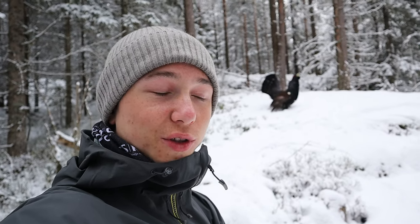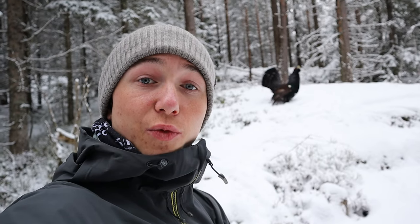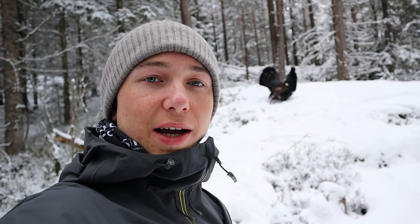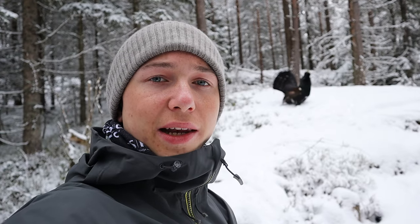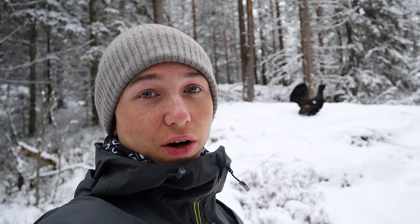But that brings me along to a bit about the reason for this really strange behavior, because as you may know, capercaillies naturally are really afraid of people. Well, some western capercaillies go crazy during the mating season, and the reason for it isn't completely known, but a well-supported theory is that it's because of habitat destruction.